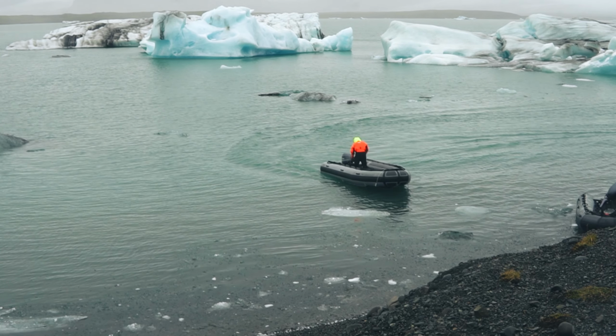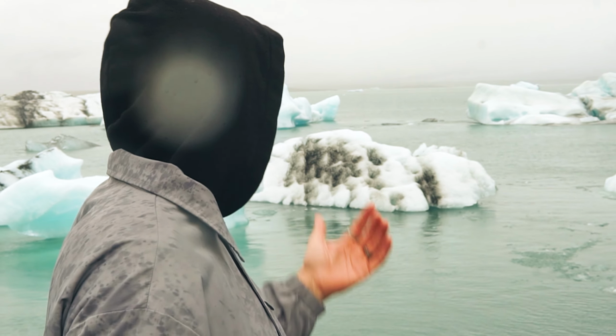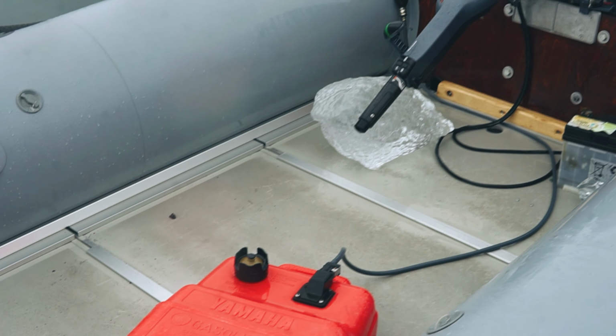But check out my footage from last year. It was way better, but I still love it. They are using the ice pieces to hold the steering wheel.